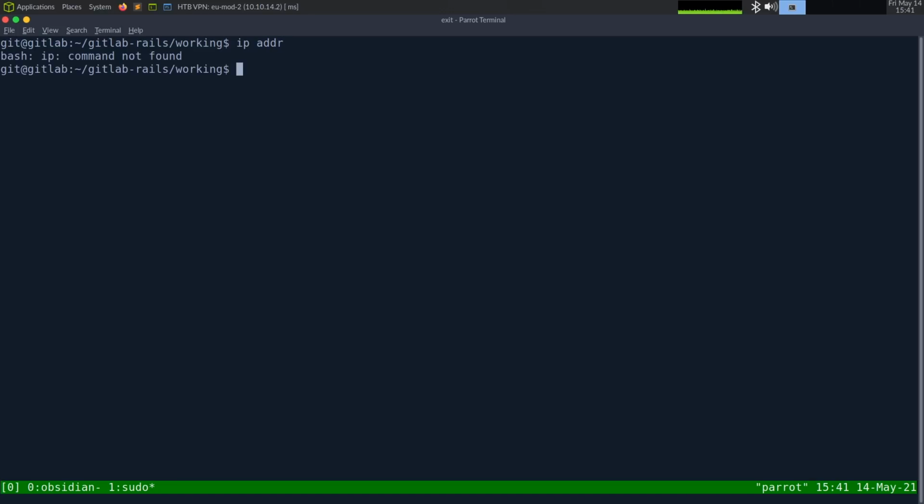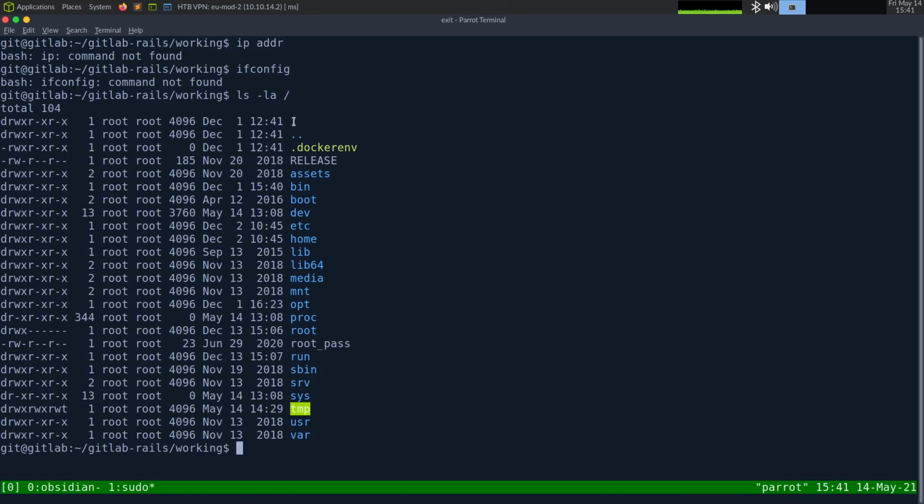Awesome. Now that we have a shell on the system, the very first thing I like doing is just looking at the IP address. We can do ifconfig if ip doesn't exist, and oh god, both of these don't exist. ls -la on slash, and we do see we're inside a Docker environment.